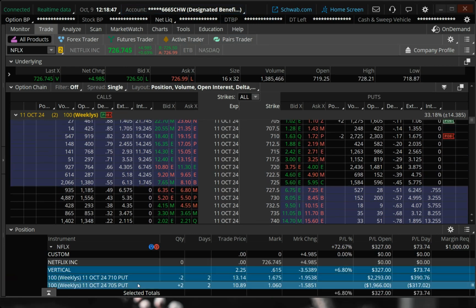I did the put credit spread just to bring in some premium, especially when you're paying money for a butterfly. I also sold a spread to generate some premium into your account. And in this case, I had sold the spread when it was trading around 710.